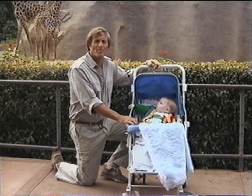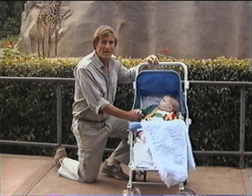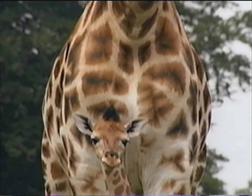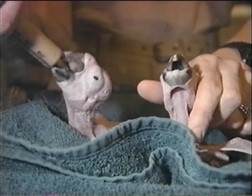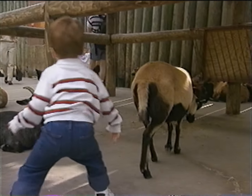You know, I don't know what it is about babies, not just human babies like this little baby here, or baby giraffe, or baby gazelle, or baby chimpanzees, whatever it is. Maybe it's the innocence of the animals. For whatever reason, one of the most popular places in a zoo is right where the baby animals are. We visited Busch Gardens in Tampa, Florida, and found there was no shortage of baby animals or guests to enjoy them.